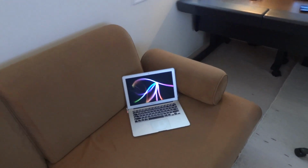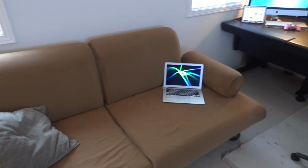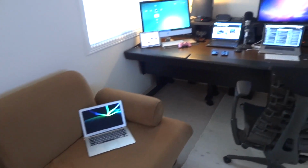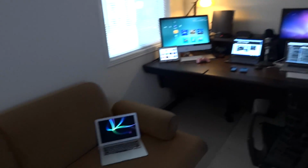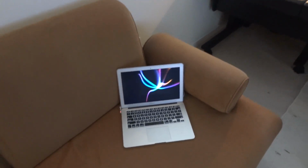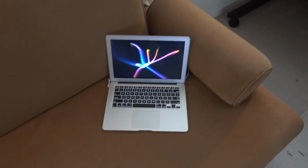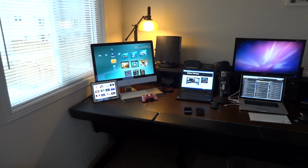But I keep that MacBook Air on the couch. It's the Core i7, by the way. I keep that baby on the couch for browsing, chilling. You know, I actually prefer sitting back with the MacBook Air as opposed to a tablet, even though I have a lot of them, because sometimes I want to get a little bit of work done, and this makes it easy for using Twitter, and anytime you got to input text, it's a little bit better than a tablet.